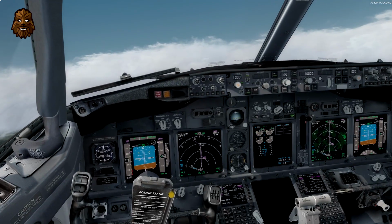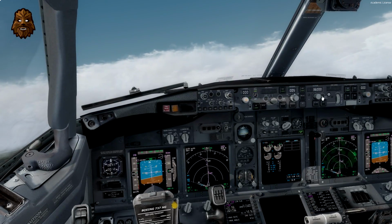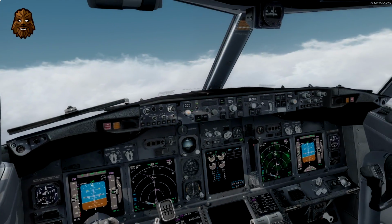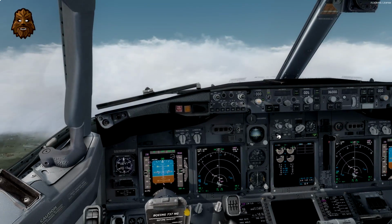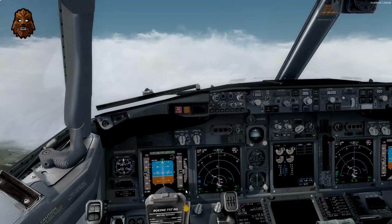LNAV and VNAV are armed. And what I'm actually going to do is get rid of the speed and altitude restrictions by clicking the altitude intervene button, and then that will give us a nice steady climb now. I'll bring the navigation displays out so we've just got a bit more situational awareness. And you can see on our primary flight display now, the speed is going up.